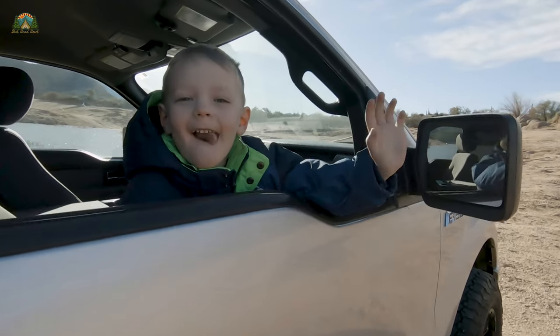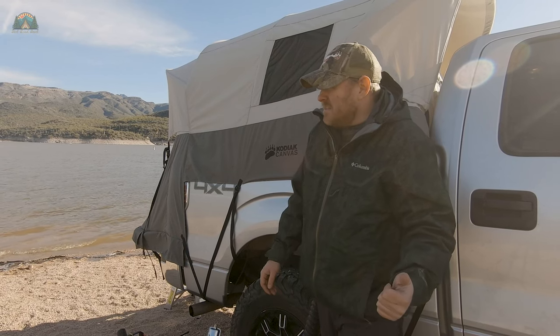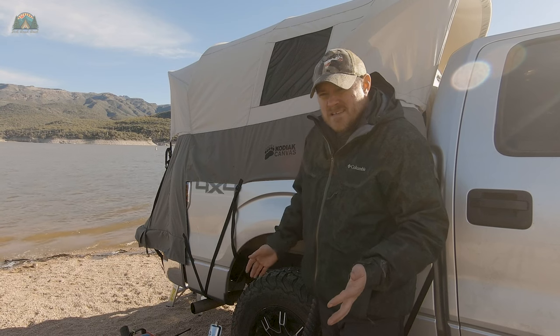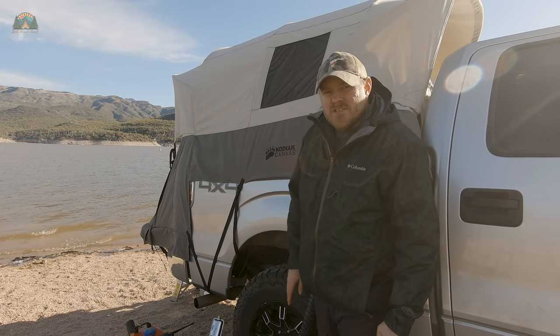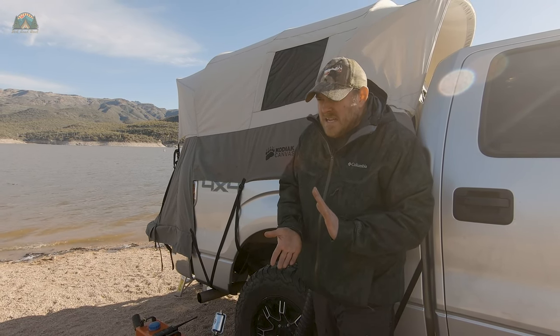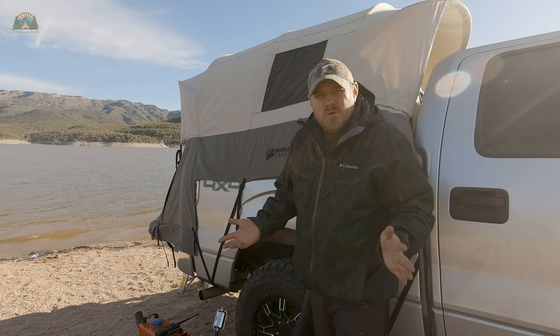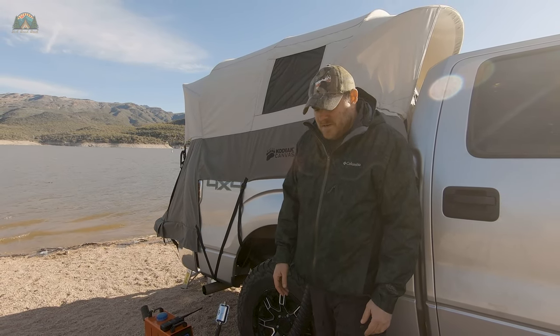Liam's with me. It got down into the low 20s last night, so despite this looking like a summer paradise, it's pretty stinking cold, which is why we're not up in the higher elevations. The snow level got down to about 3,500 feet last night. I could have done it, but having Liam with me, it wasn't going to work.